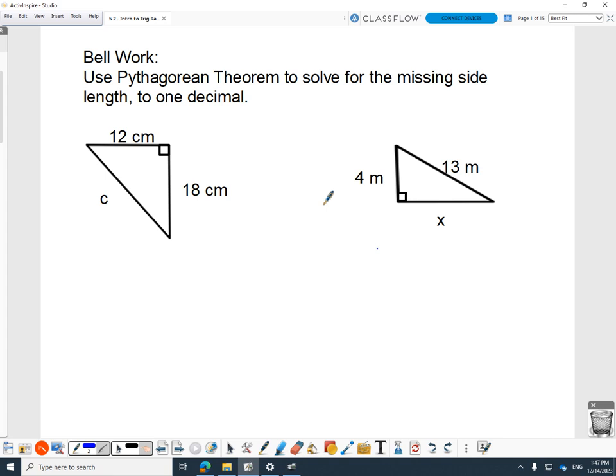Who wants to tell me what to write for the first one? C squared equals 12 squared plus 18 squared. Okay, I'm going to write the formula, not because you have to. I do not force you to write the formula. So if you didn't write the formula, no problem. If you went right to here, 12 squared plus 18 squared.